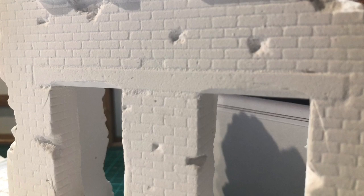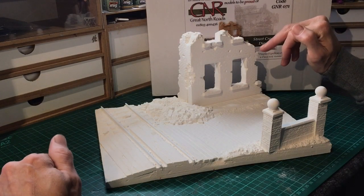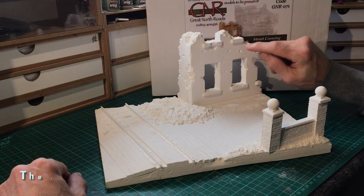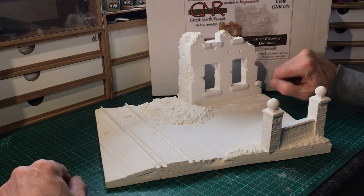So on past projects and models that I've made, plaster models or from Mini Arts plastic, there's some definition between the brickwork, so you could fill that with some mortar. But unfortunately here it's very, very fine, so you would just be painting the bricks and maybe just running a wash along there just to pick out all the bricks individually.